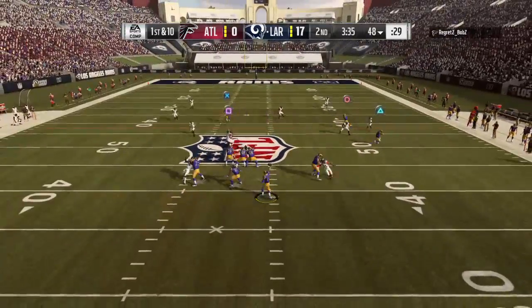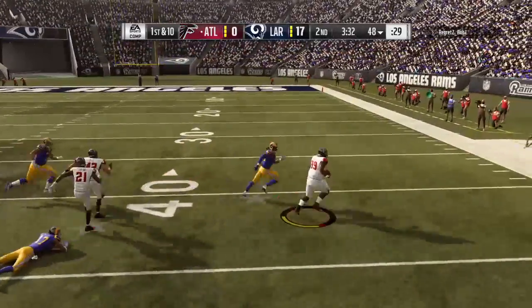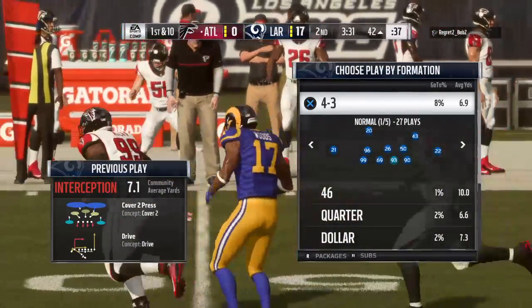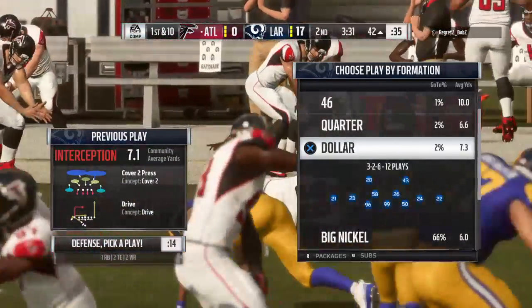Now a first down throw. Look at this time for Woods, and it's intercepted. Read it well, and it's picked. And the return this time will go out to the 42-yard line. Trying to get it to Woods. How about the big boys snagging one? You don't see that every week.